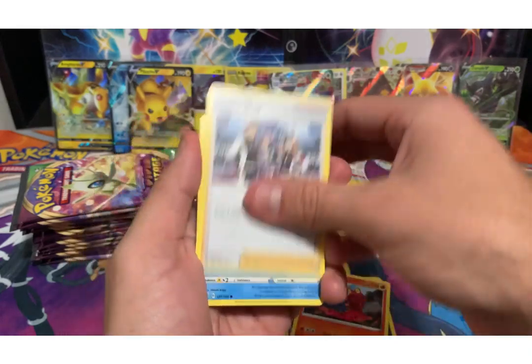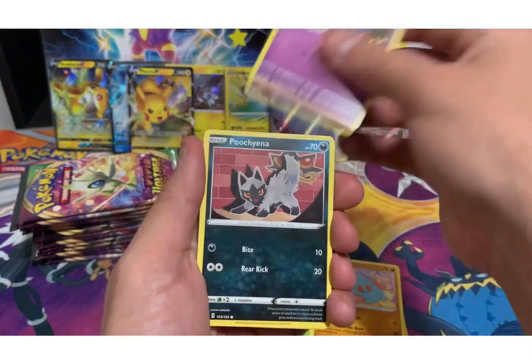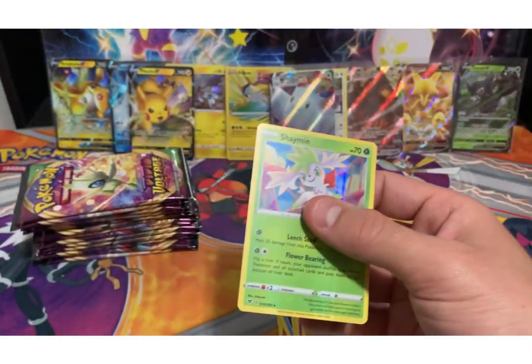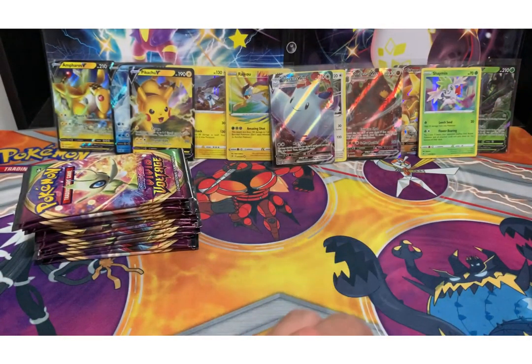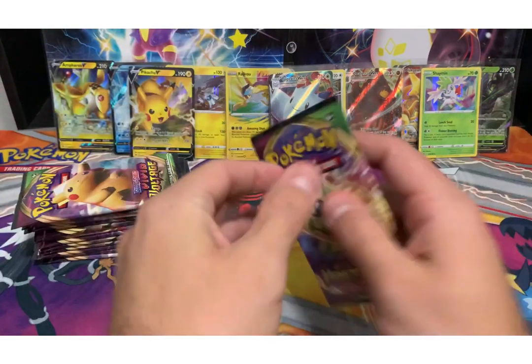Swoobat, Moncargo, Leekstaff, Rakuta, Seedot, Fanfi, Shuppet, Poochyena, Wyndham Stadium, and a Shyman. I think I have a bunch of these already. But still, we'll take holos. Pretty sweet.